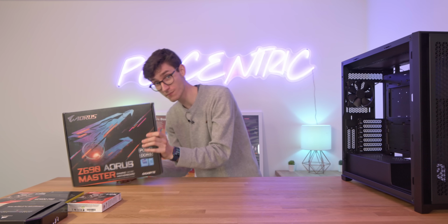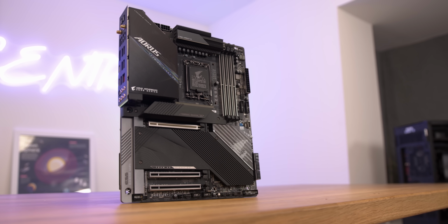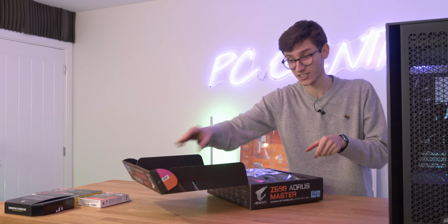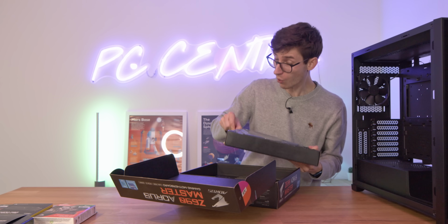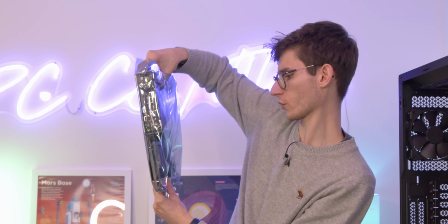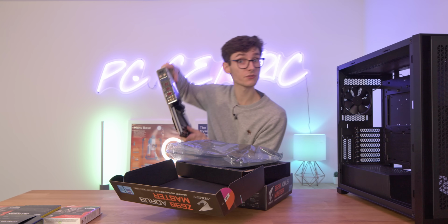Now we can move on to the motherboard, and in the end, the one that we've gone for is the Z690 Aorus Master from Gigabyte. This one has PCIe Generation 5, but support for so many different PCIe Generation 4 SSDs. I need so much storage for all of these videos, it's getting a bit silly. And I would also like 2 terabytes of storage for games.